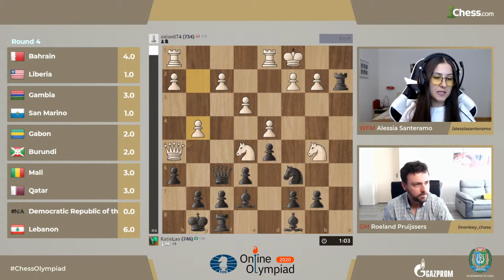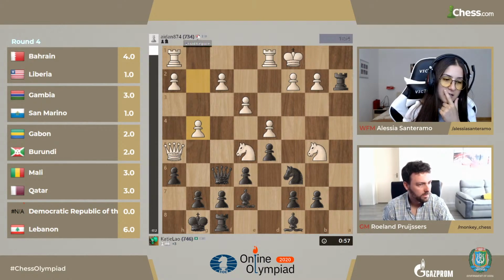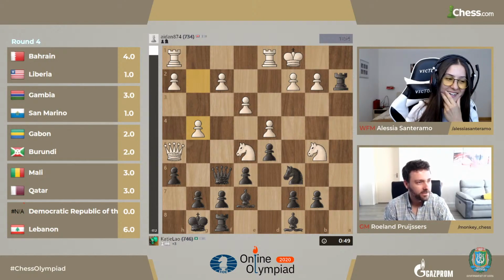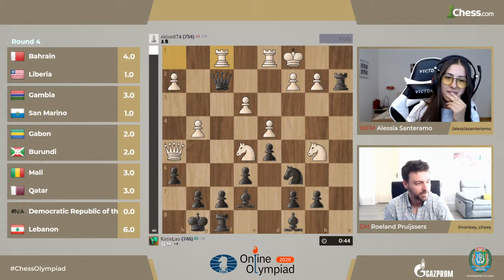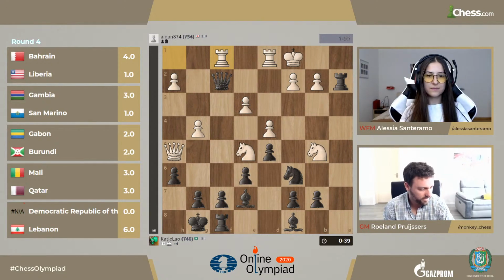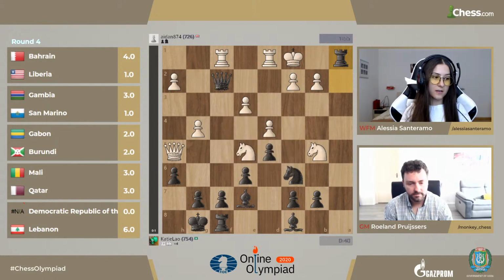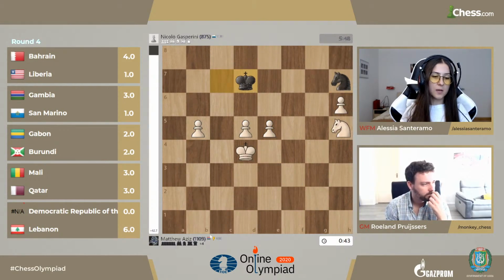So we have the last two games. Burundi going strong, I believe, against United Kingdom. I believe that is actually the Democratic Republic of Congo. There were some flag issues with it, so I'm just going to say Congo, to make it a little bit easier, against Katie Lau. Let me check which game that actually is. We have checked that game, we have the mate, and this might be the last game of the day.